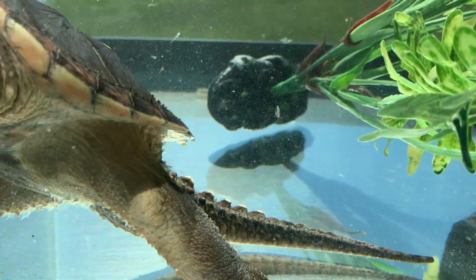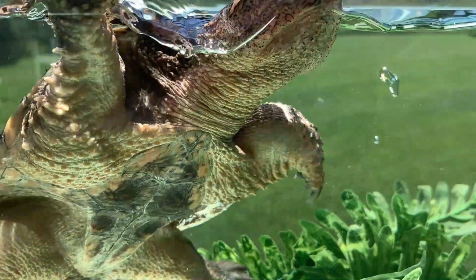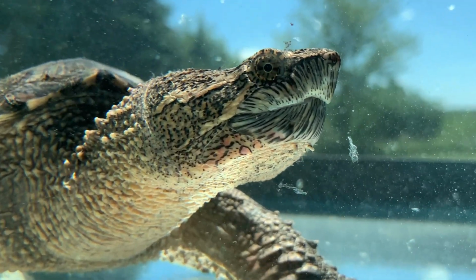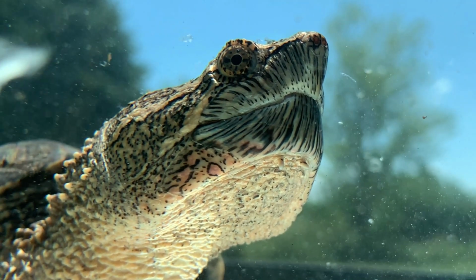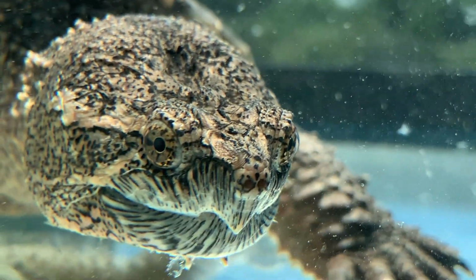Look at his belly shell. These guys don't have much protection on their bellies, because unlike painted turtles, these turtles spend a lot of time on the bottom of the water. They cannot pull their head and legs into their shell. Thankfully, their bellies don't need as much protection, with their ability to quickly snap at potential threats.